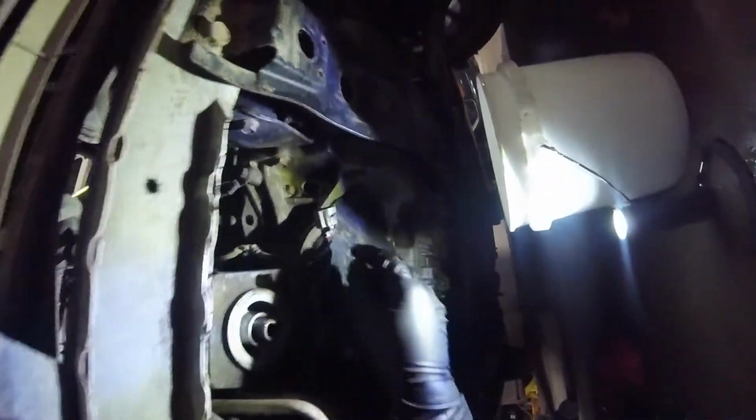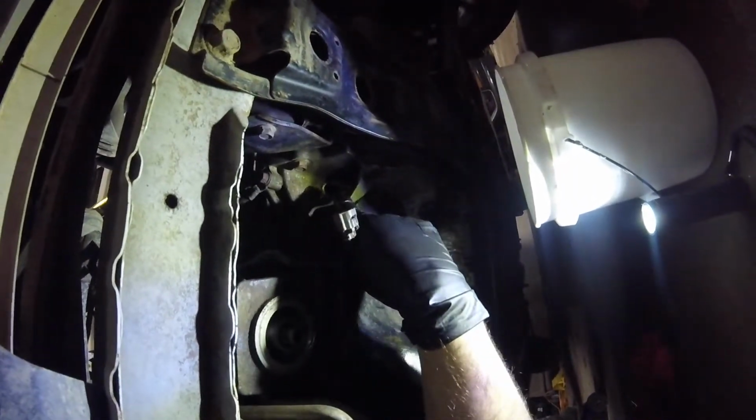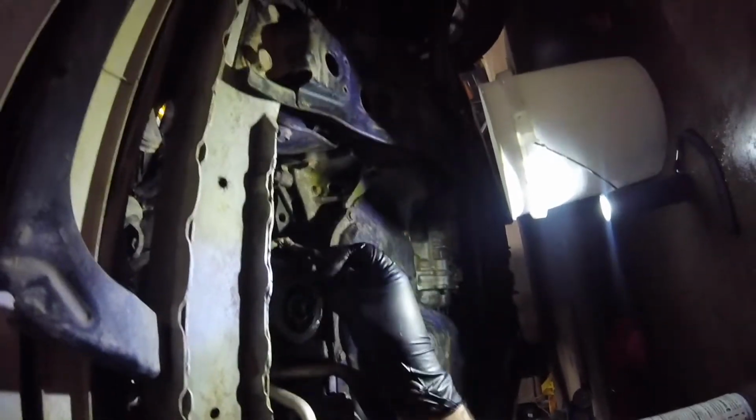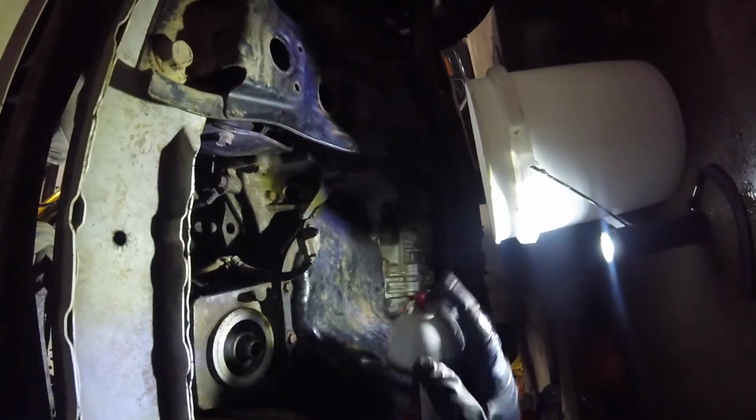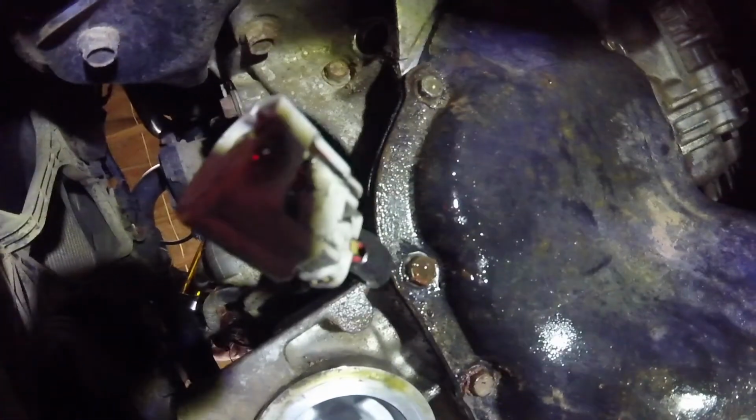So the crank sensor that we're replacing is right here. Got that out. Right now I'm going to clean the plug with this contact cleaner. This is for electrical devices and whatnot, so it's safe. Hang on, I'm going to let that dry for a second.